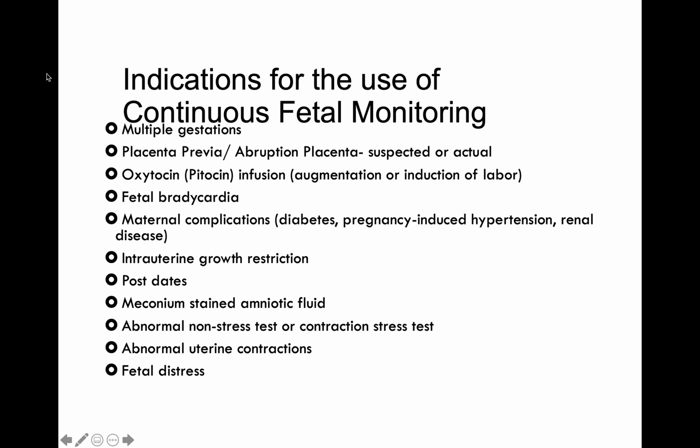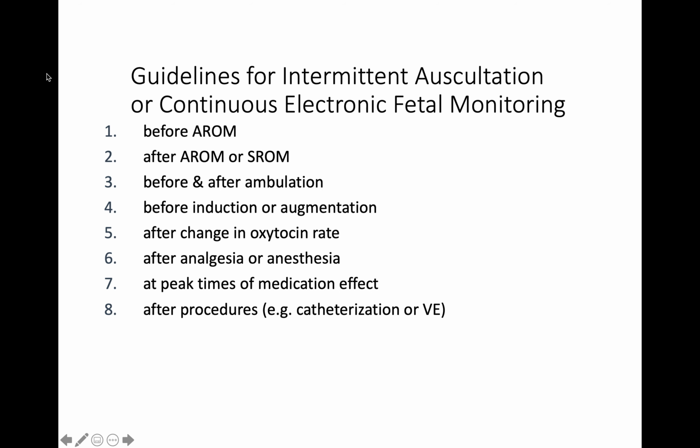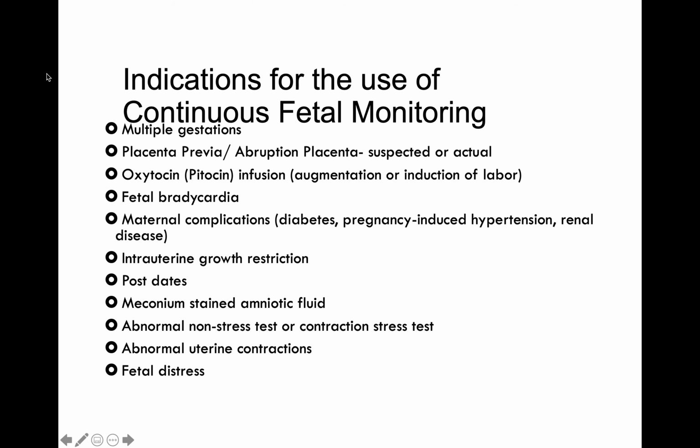Indications for the use of continuous. Now that was intermittent, this list. That's when we're doing it, after or before. This is when, usually this is because there's other things going on. These are higher risk people, multiple gestations. There's a lot of babies in there. Placenta previa or abruption. This has to do with placental problem and placement of where the placenta is. Oxytocin infusion, because it's pushing on the uterus more.